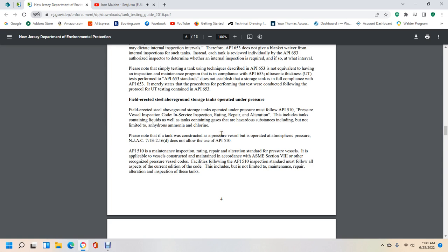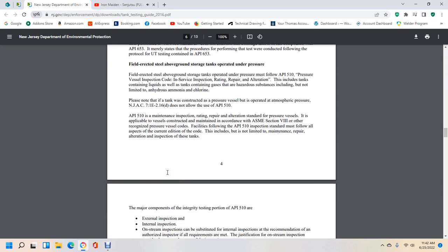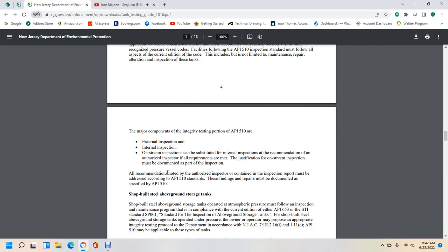The API 510 maintenance, inspection, rating, repair, and alteration standard for pressure vessels is applicable to vessels constructed and maintained in accordance with the American Society of Mechanical Engineers Section VIII and other recognized pressure vessel codes. Facilities following the American Petroleum Institute 510 inspection standard must follow all aspects of the current edition of the code, including but not limited to the maintenance, repair, and alteration inspection of these tanks. The major components of the integrity testing portion of API 510 are internal inspection and external inspection. On-stream inspection may be substituted for the internal inspection if the authorized inspector recommends it and all requirements are met. Justification for on-stream inspection must be documented as part of the inspection.